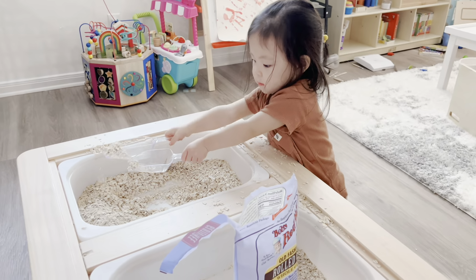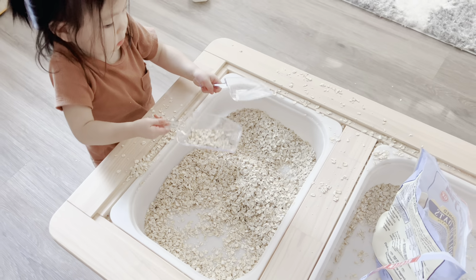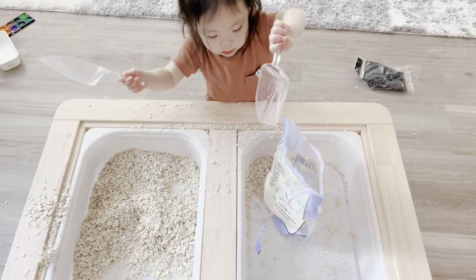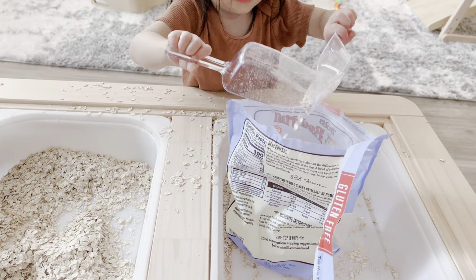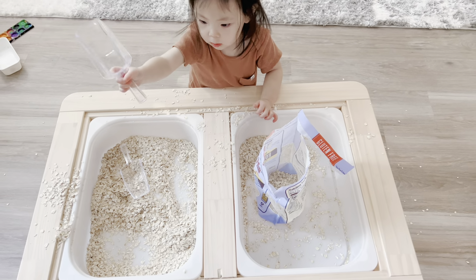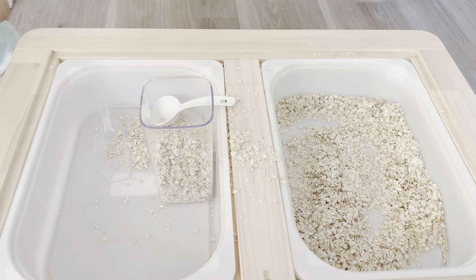When she walks from one side of the table to the other side while holding a spoonful of oats, she's practicing her body coordination and balance, learning how to keep the oats from spilling. We can also adjust the level of difficulty by changing the containers with big or small openings. A clear storage container also allows her to see the oats filling up bit by bit, which really enhances the visual sensory experience.